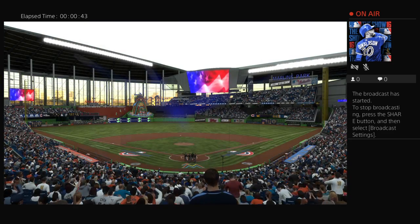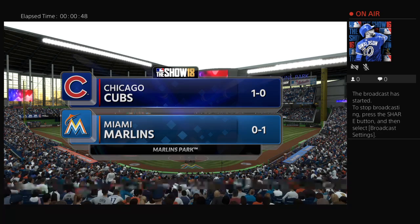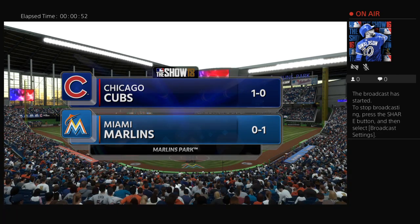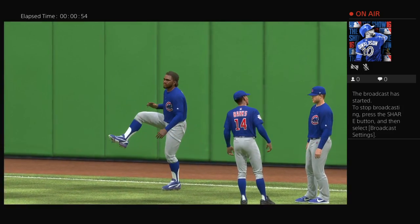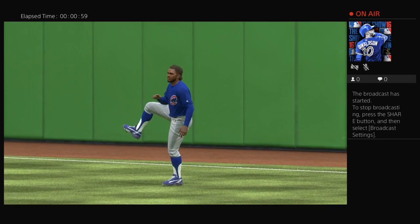From Little Havana, just west of downtown Miami, we've got baseball from Marlins Park. Time for Game 2 of the regular season between the Chicago Cubs and the Miami Marlins. Number 46 makes his big league debut right after this.